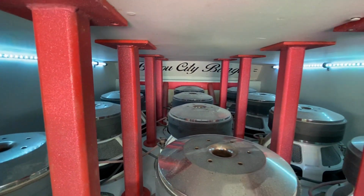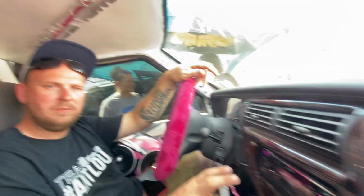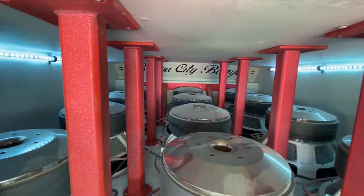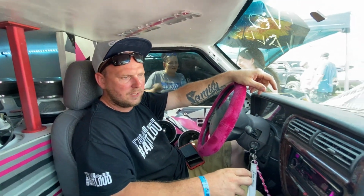And that's only on two amps. Yep. You got some good cone area. Nice and efficient. Could you tell me your name and what's in here, man? My name's Jonny. I'm with Team A Loud. There's 12 AU-12s on two Arctic Wolf 9Ks. Okay. There's 10 tweeters per each door, a 10, 2 8s, and 2 6.5s.